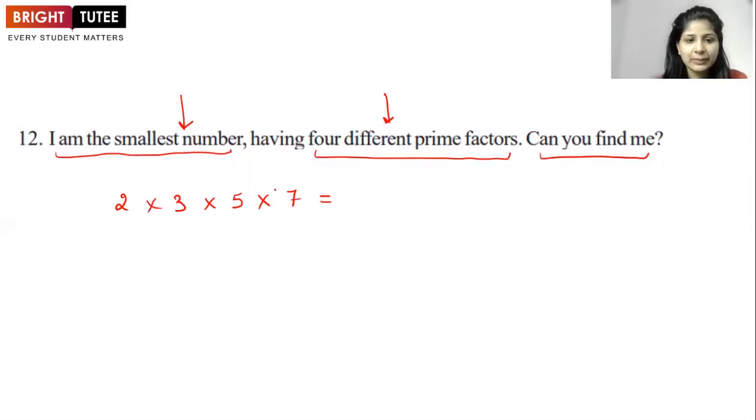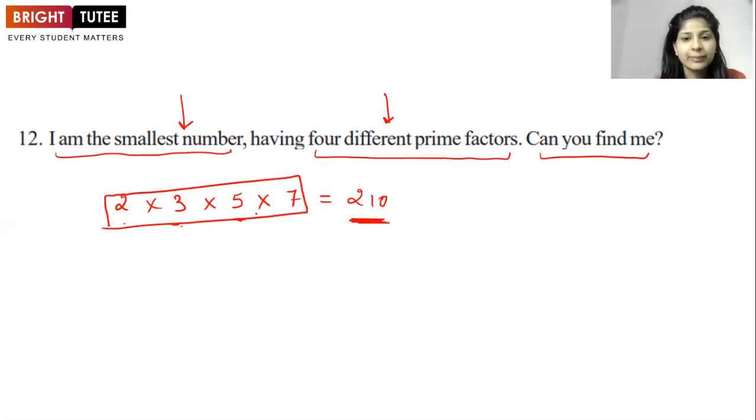So let us just multiply it. 2 into 3 is 6. 6 into 5 is 30, and 30 into 7 is 210. So this is the smallest number. When you do the prime factorization, you will get these. That means all the 4 numbers are different and prime. So the number is 210. Clear?